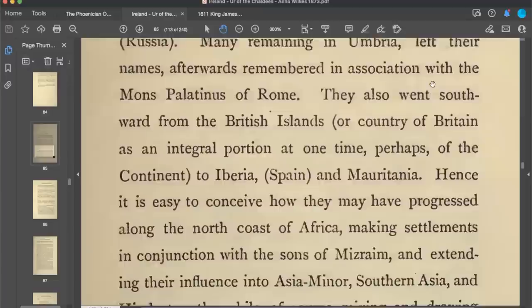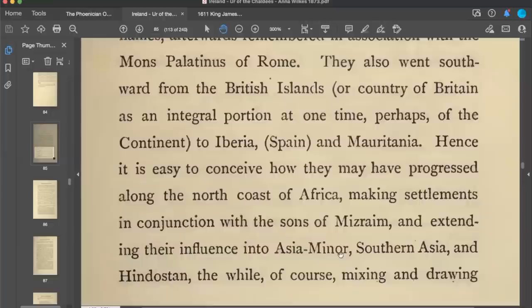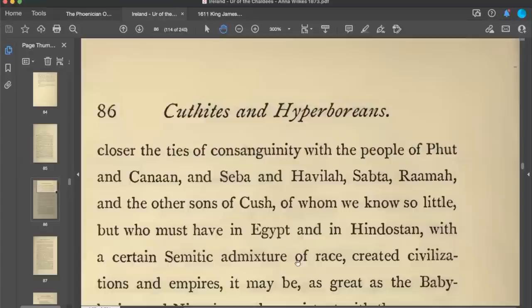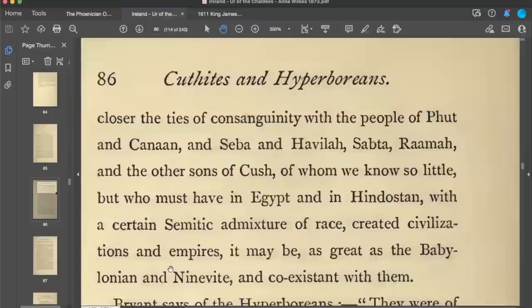All right, listen to this. Hence, it is easy to conceive how they may have progressed along the north coast of Africa, making settlements in conjunction with the sons of Mizraim, and extending their influence into Asia Minor, Southern Asia, and Hindustan, the while, of course, mixing and drawing closer the ties of consanguinity with the people of Put and Canaan and Seba and Havilah and Sabta, Ramah, and the other sons of Cush, of whom we know so little, but who must have, in Egypt and in Hindustan, with a certain Semitic admixture, created civilizations and empires. It may be as great as the Babylonian and Ninevite and coexistent with them.